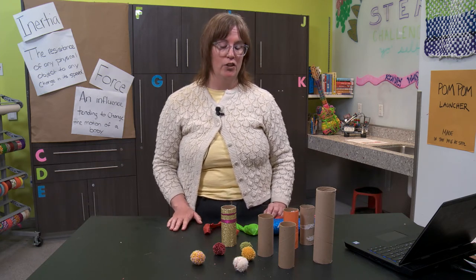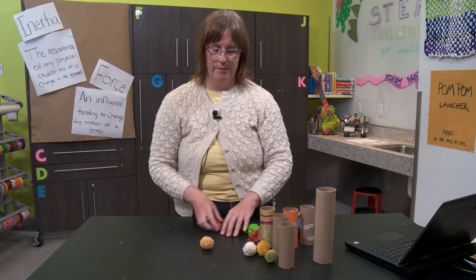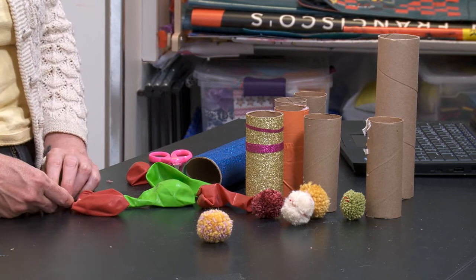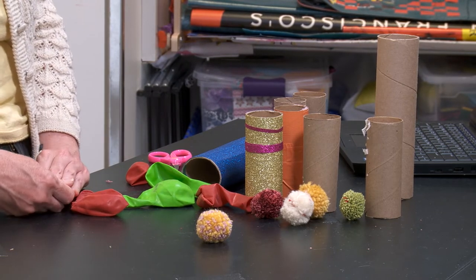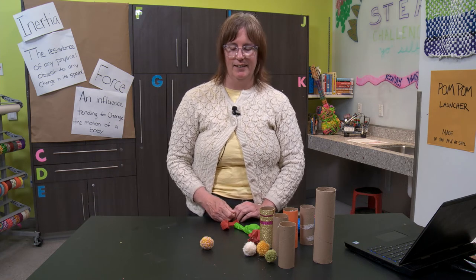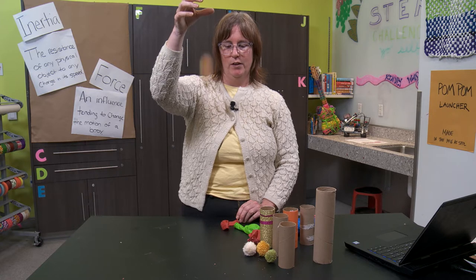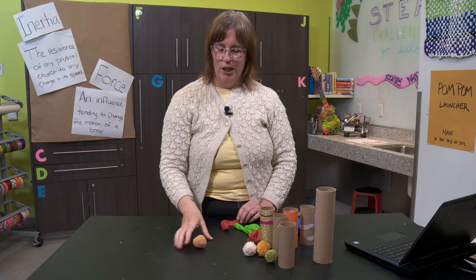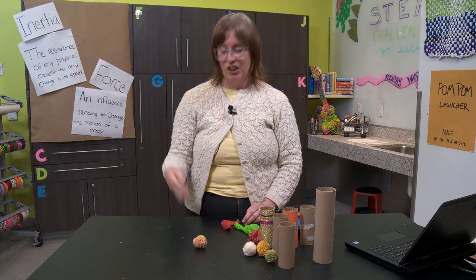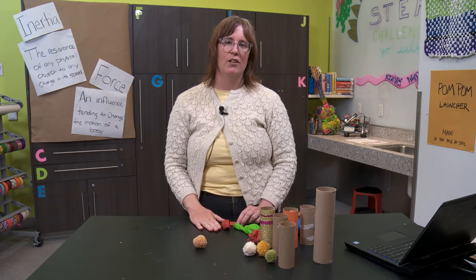Let's see if I can show you an example. Check out this pom-pom. The pom-pom is just sitting there. It is not moving. It is at rest. And to quote Sir Isaac Newton, we can say, a pom-pom at rest stays at rest. Now, we're going to drop the pom-pom. Oh, look, it hit the table. Did you guys think it would keep going straight if the table wasn't here and continue even further if the floor wasn't here? If you said yes, you are correct.